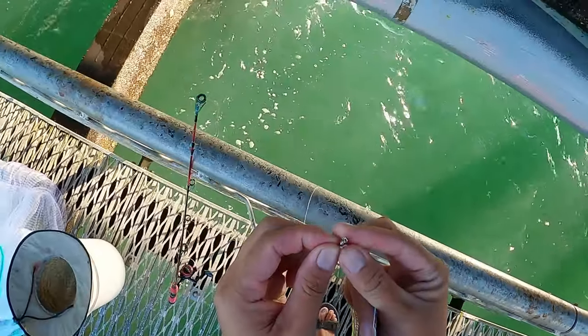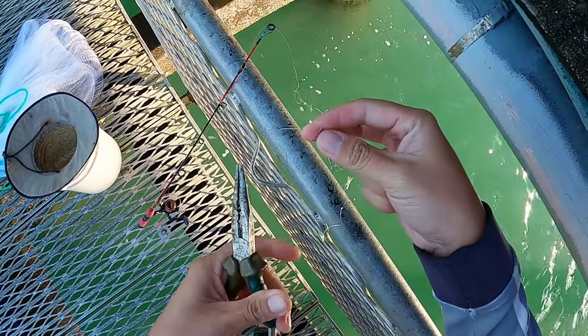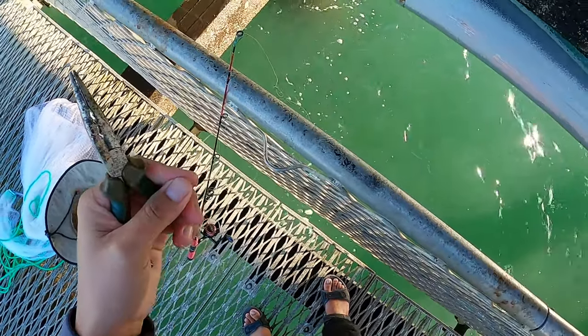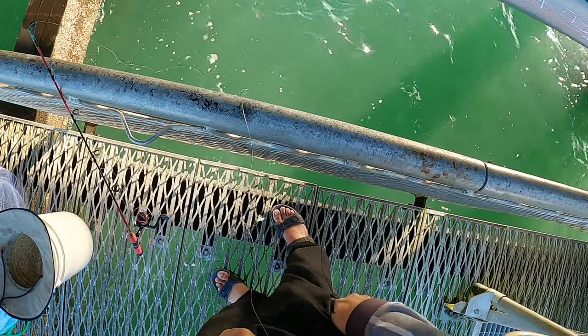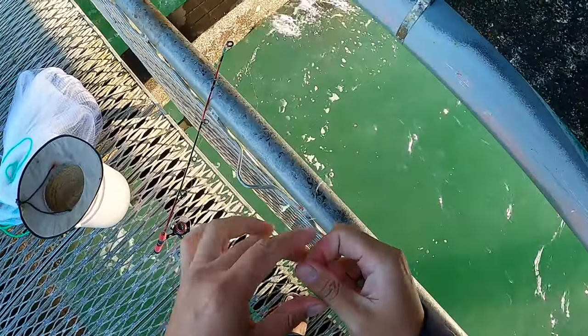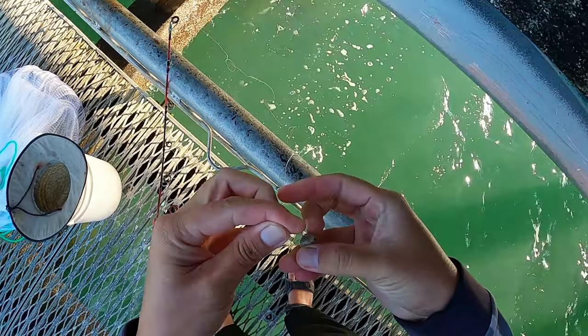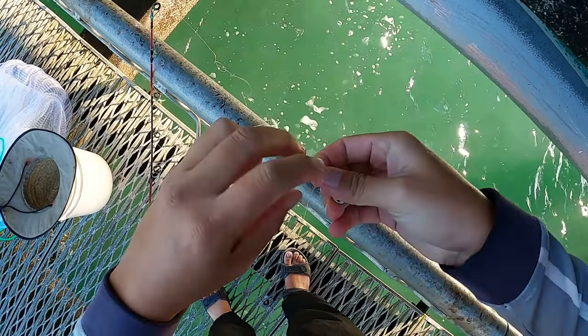Tie the sinker at the end of this one. Right, I'm gonna cut the swivel off. Swivel off this end, and tie a little small ball sinker at the end of it. Just a basic knot, guys.